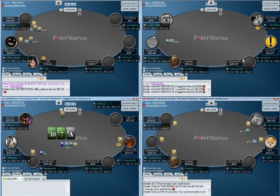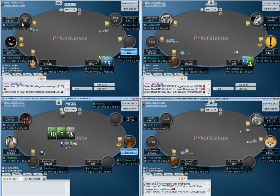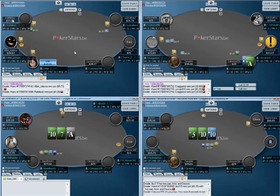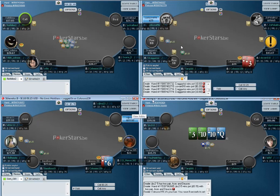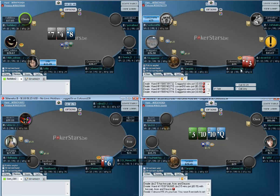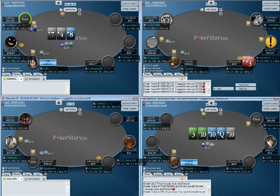Let's quickly go over the tables while there is no action running. Table number 1, we have a guy playing on his laptop or iPad, whatever. On his iPad, probably. So that's definitely a guy I would like to play against. I'll probably tag him green. On table number 2, we have a nice guy, I believe, on our immediate right. The disadvantage, we have a really difficult guy on our immediate left.